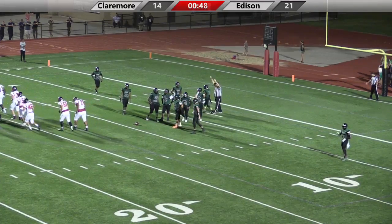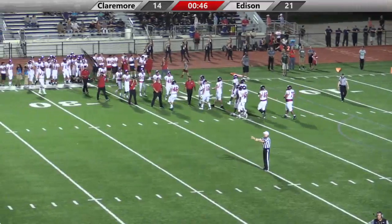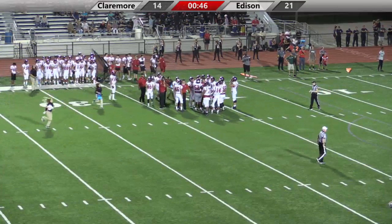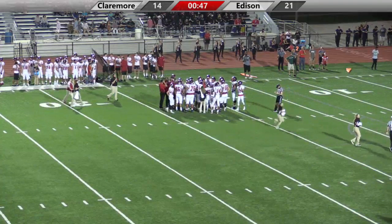Zebras will use a timeout here. 47.2 seconds. We have a timeout, Zebras, here in the 2nd quarter. Zebras have got the ball where they want it, once again down close to the Edison goal line, trailing 14-21.